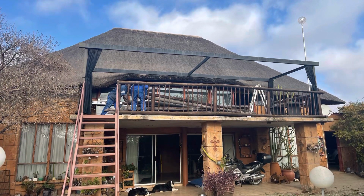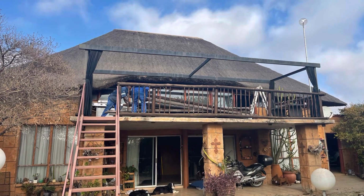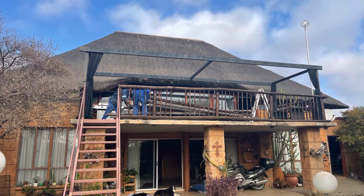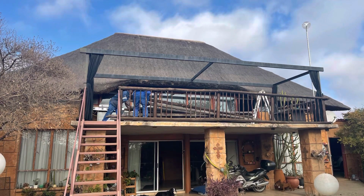And on this photo you can see there's a frame up on the balcony. We have just removed the poles. The plan is we're gonna rip that whole thing off, and then we're gonna have a company come and build an A-frame thatch roof over our balcony so as to make that part of the inside of the house.